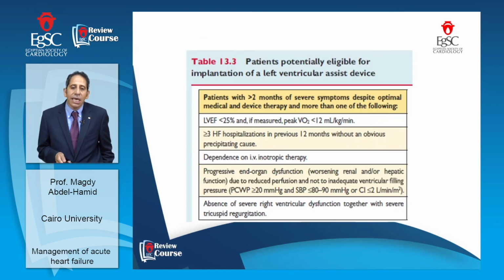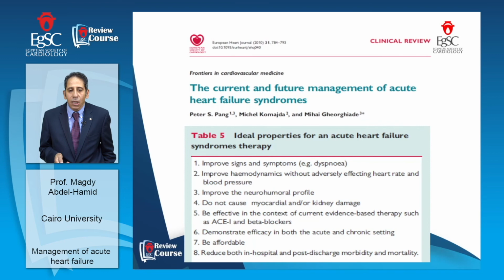What are the patient's criteria which are considered the eligibility criteria for LVAD? Patients with more than 2 months of severe symptoms despite optimal medical and device therapy and have more than one of the following: ejection fraction less than 25%, peak VO2 less than 12 milliliters per kg per minute, repeated hospitalization, dependent on inotropes, progressive end organ dysfunction, and the absence of severe right ventricular dysfunction.